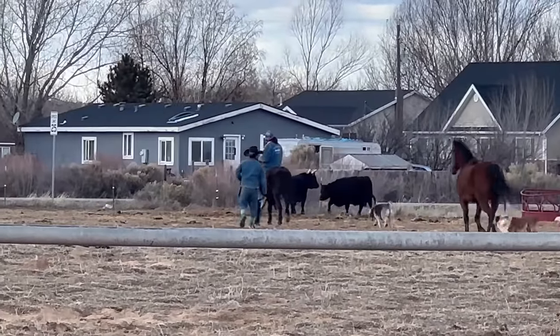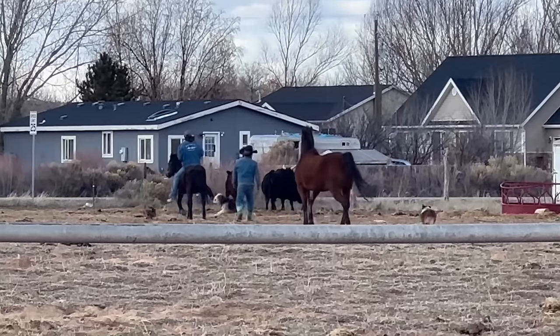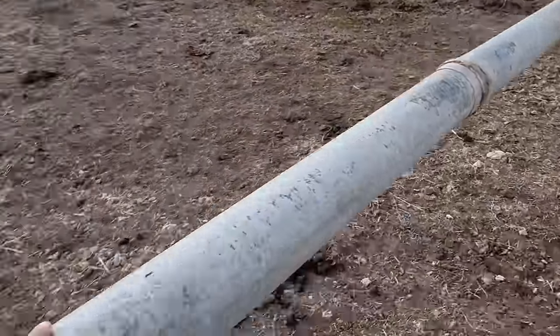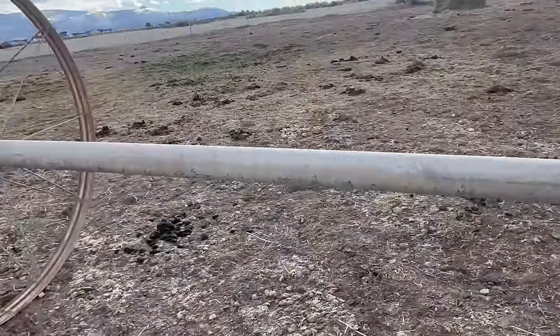So Cowboy Dane, he's riding the pony to get this bull in there. Oh, oh shoot! Right, you can't control it.